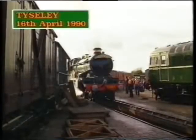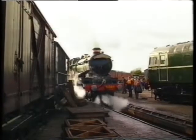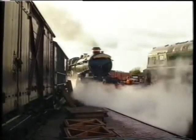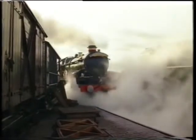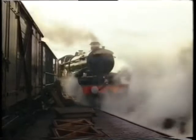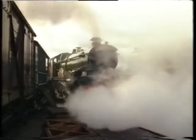Defiant's home is Tyseley in Birmingham. Originally named Ogmore Castle, the engine received its present name in 1941 as part of a batch of engines renamed to commemorate Battle of Britain aircraft. She was built in 1939.